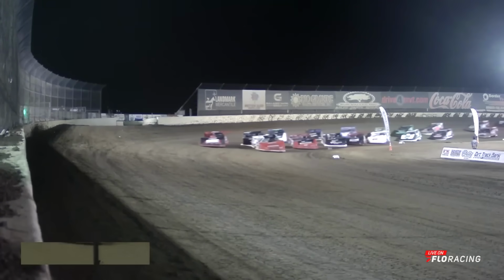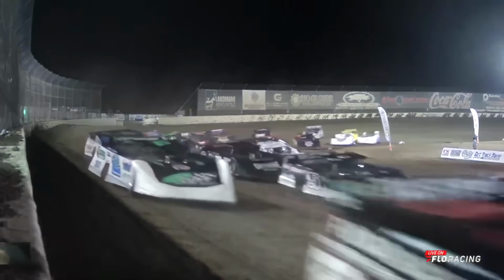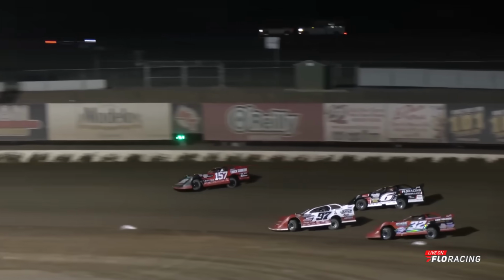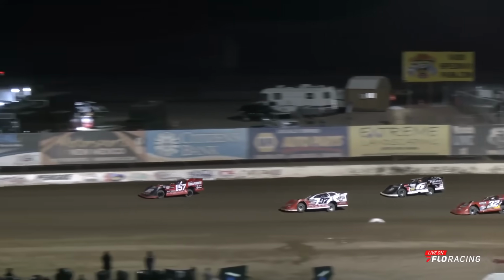They flash by the Poskey's Performance Parts Speed Cam. We're racing here in the desert. Off into turns 1 and 2. Marler will shoot to the lead. Up top, down low, it's Cade Dillard. And it'll be Larson in third.